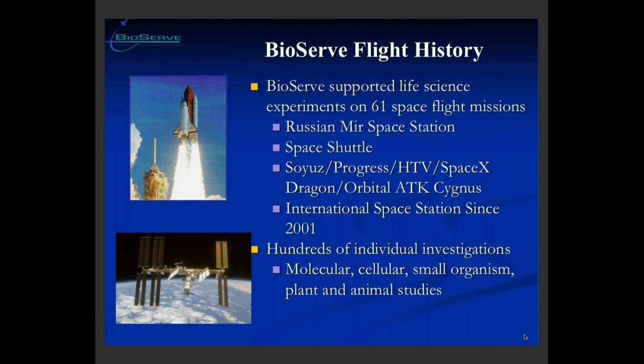We have a long, extensive flight history. We've supported life science experiments on 61 spaceflight missions to date. We've flown on a variety of vehicles, and because we've been around for quite some time, we've actually conducted experiments on the Russian Mir space station. We've been on the Space Shuttle. We've done experiments on over 40 space shuttle missions. And then we've flown on the Soyuz, Progress, the Japanese HTV, the SpaceX Dragon, the Northrop Grumman Cygnus, and we've been on the International Space Station since 2001.